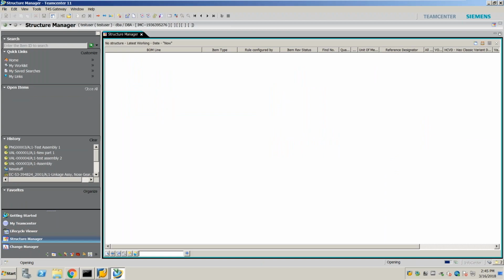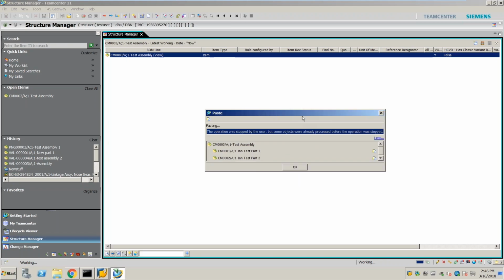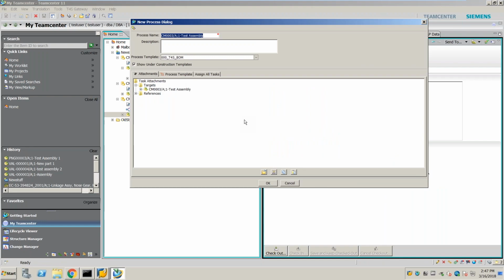And just to talk a little bit here, what Ian's doing would happen automatically through the CAD tools. The structure manager would automatically be created based on the CAD model. This is just Ian trying to show you how it's done through a manual process. Yes, correct. So I'm just building a manual bill of materials, but again, with the NX or CAD integration, this bill of materials would be built for you from the CAD tool. Okay, so now I have a bill of materials.